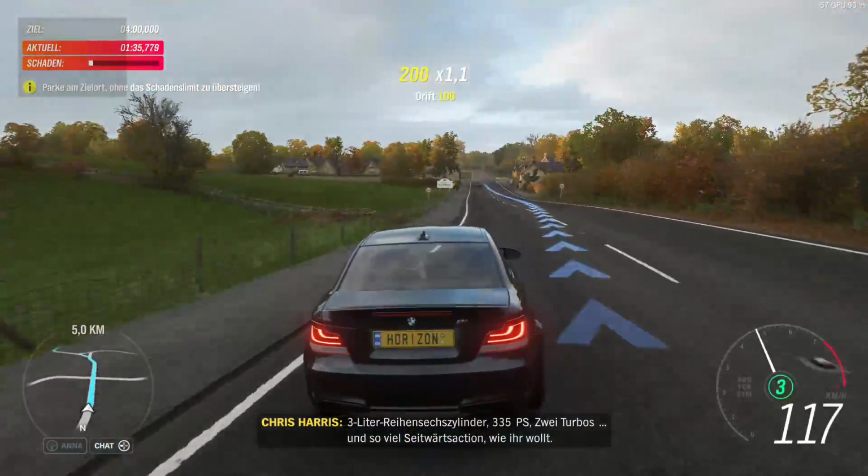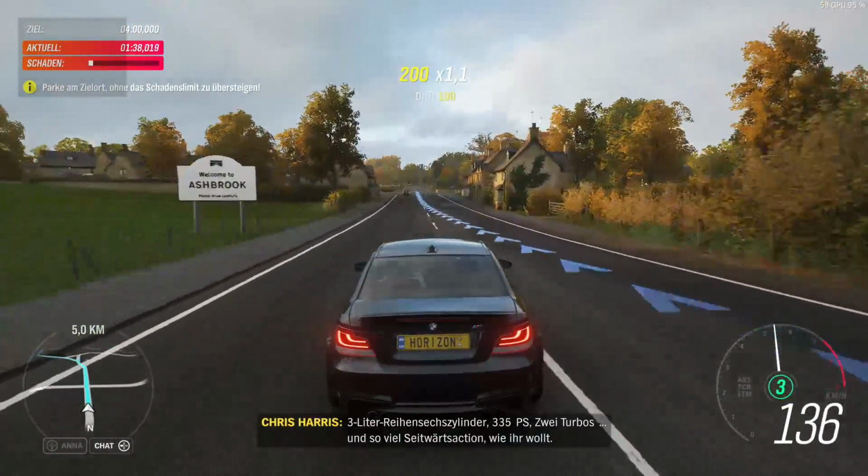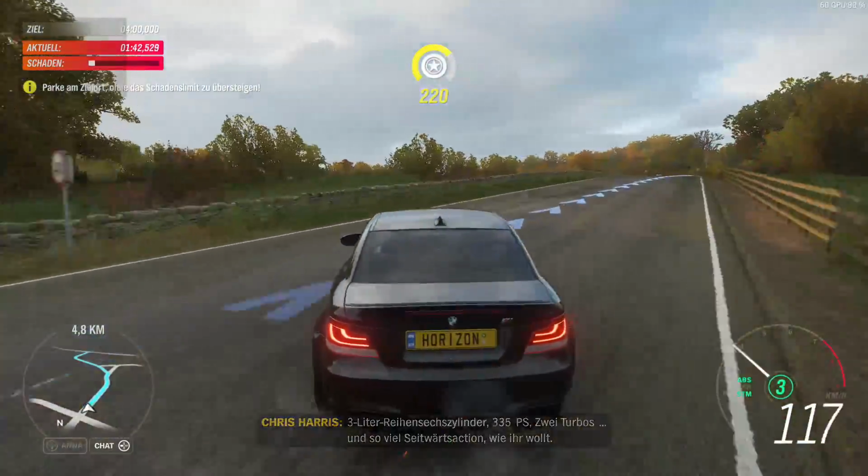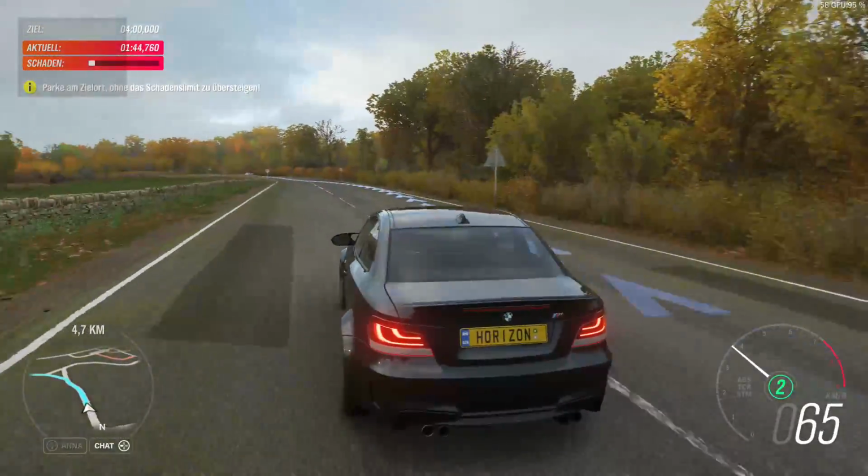Three-litre straight six, 335 horsepower, two turbos, and as much sideways action as you like.